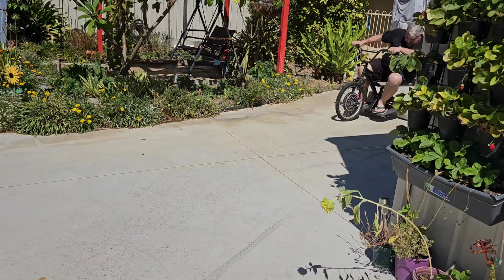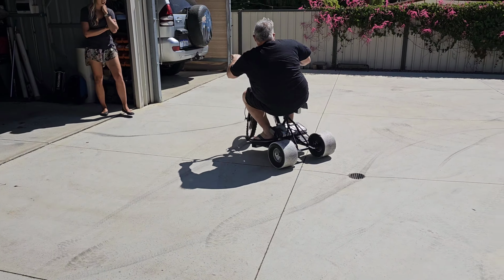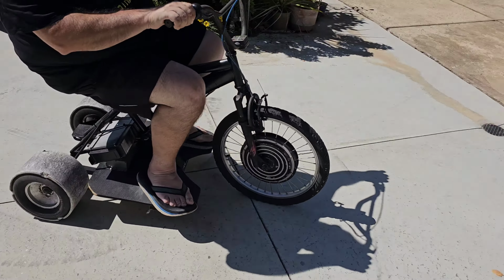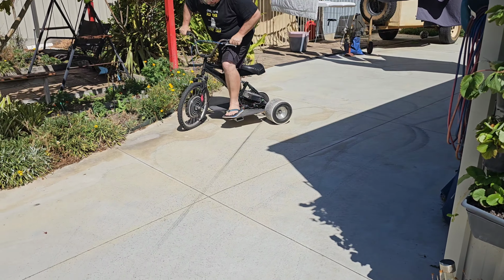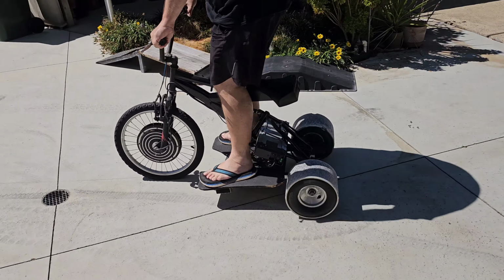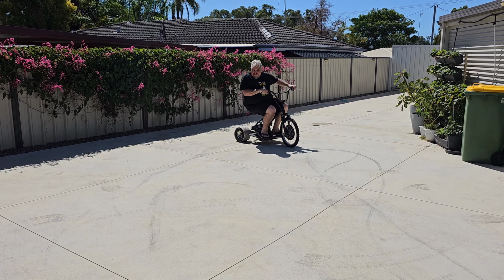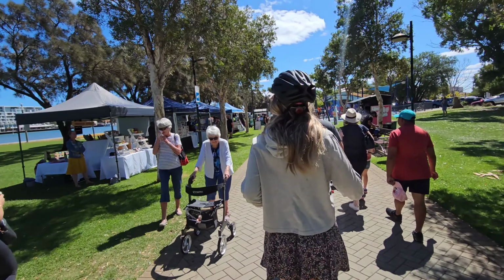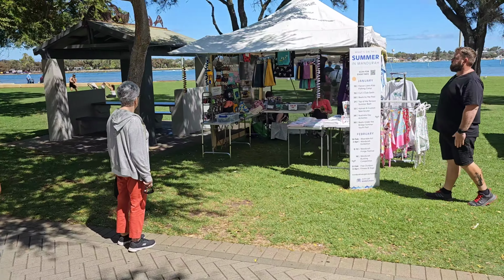That counter steer. You got the counter steering down pat. That is pretty sick. Whoa. That's so cool. Yep. Mandurah's Market. Yeah. They got ponies and mainly craft goods.